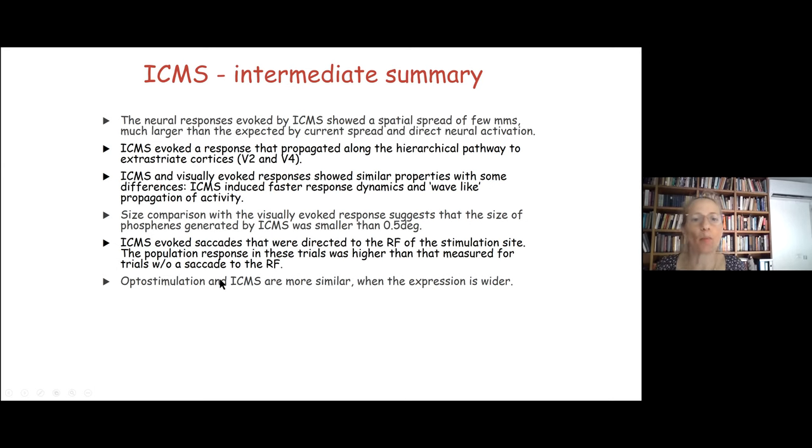In the size comparison with the visually evoked responses, if we look into the size of the activity patch that is generated by ICMS and visual stimulation, we can estimate that in our case the perceived phosphene generated by the ICMS is probably smaller than half a degree. And ICMS evoked saccades that were directed to the receptive field of the stimulation site. And the population responses in these trials were higher than those measured for the trials without saccade to the receptive field.